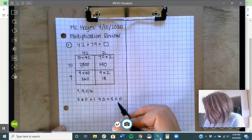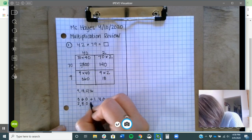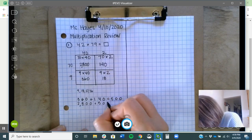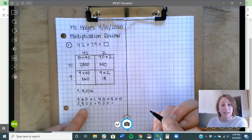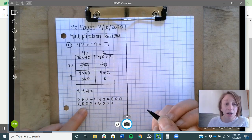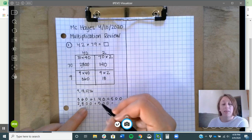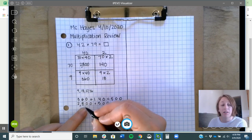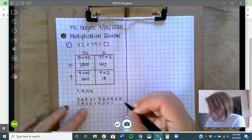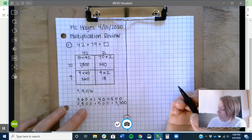I'm now going to add 500 to 2,800. Since I know that 200 plus 800 would make another 1,000, that means I would have 300 left after I added 200 from this 500. So that would make 3,300.